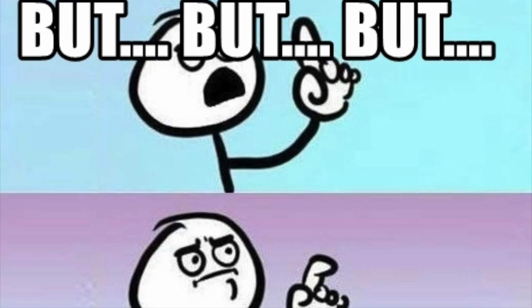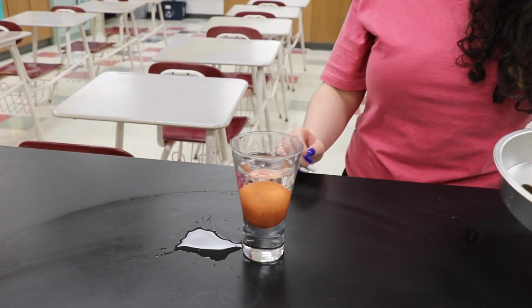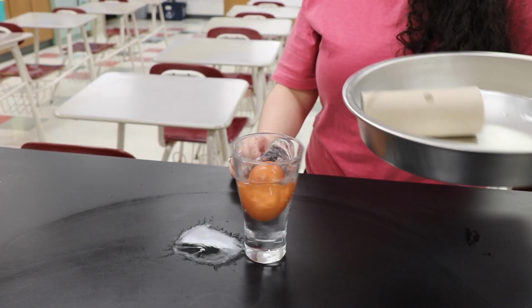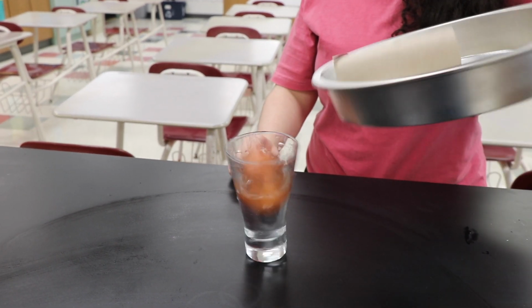rest stays at rest. But then, as usual, the force of gravity takes over and pulls the egg straight down towards the center of Earth, showing that an object in motion stays in motion with the same speed and in the same direction unless acted upon by an unbalanced force.